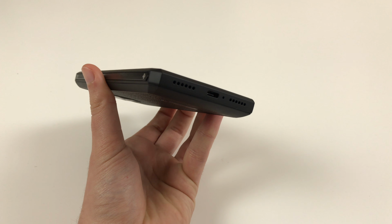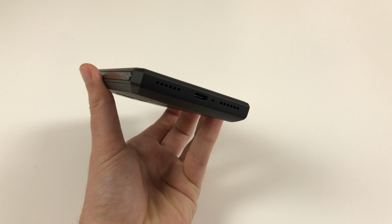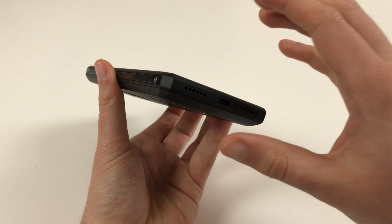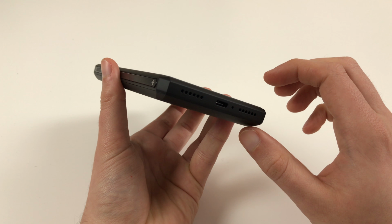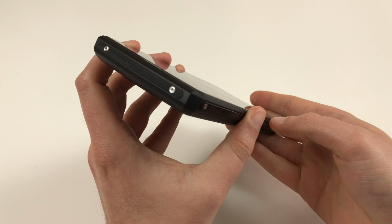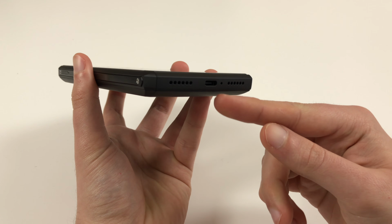This sounds very flat and does distort at the highest volume, which is very sad since there is a lot of room they could have made use of for a proper audio output there. And what's also kind of sad is that we don't have a 3.5mm headphone jack, so we need to use an adapter that comes with it.